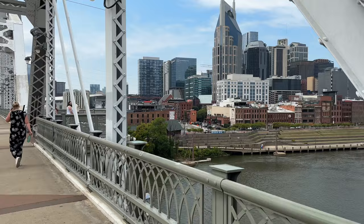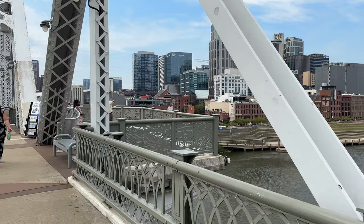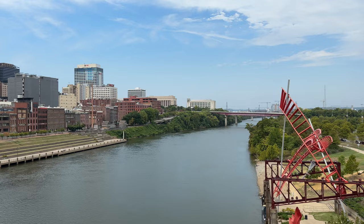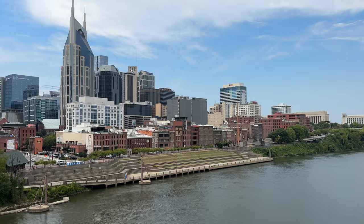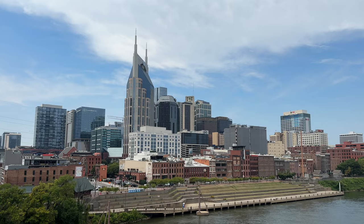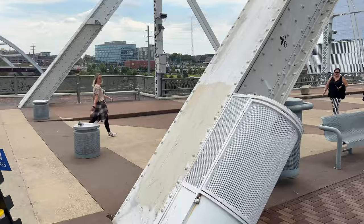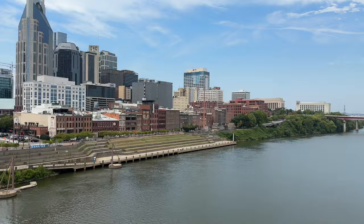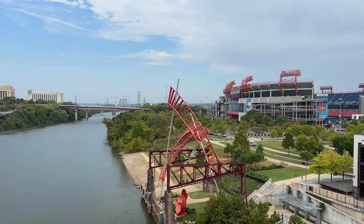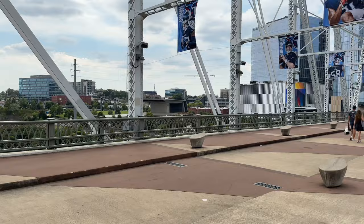Oh, here's a little spot right here too for pictures and for free Bible courses. We can look down the river. Sorry. Interesting. So the sculpture I just noticed matches the lighting fixtures on the stadium. It's kind of interesting. Intentional? Is it repurposed pieces from the stadium? I don't know.